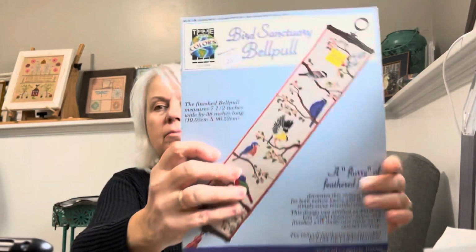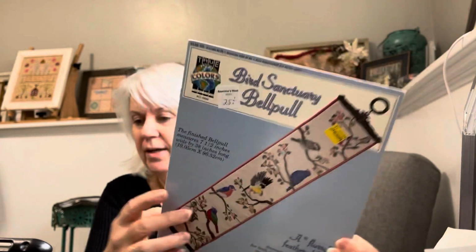Okay, that goes there. Wait, see, I'm getting myself confused again. That goes there. This goes here. All right, number 4. The Bird Sanctuary Bell Pull. This is going to Nora Verheyen, V-E-R-H-E-Y-E-N. Nora says, I stitch in my craft room in a comfortable chair with my dog at my side. Thank you for all the work that you've put into this. You are very welcome. I am so glad I decided to do this again.